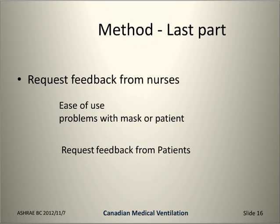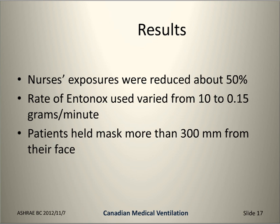The last part of our experimental method was that we requested feedback from nurses and from patients. So what did we learn from all this? After a lot of data analysis, to which I owe Kay Teske and Marika a lot of thanks, we figured out that nurses' exposures were reduced about 50%. The rate of Entonox use by the patients varied from 10 grams per minute down to about 0.15 grams per minute. This is something we'd expected to learn, that there was a big variation.